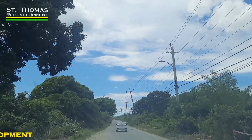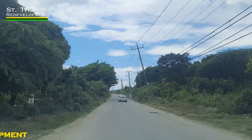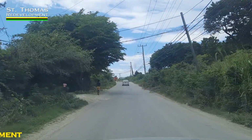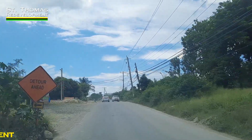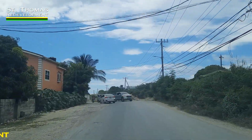And you can see that they just put a drain in this area. So we will terminate the video on the detour. You can see the hydrants are in, looking good, beautiful.